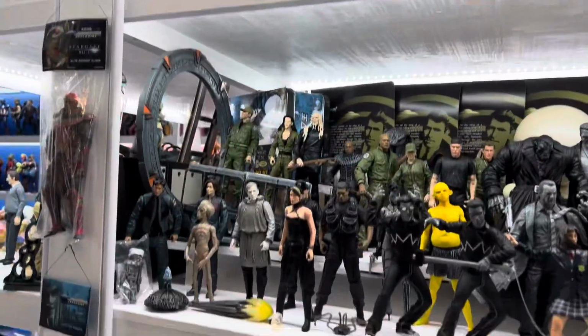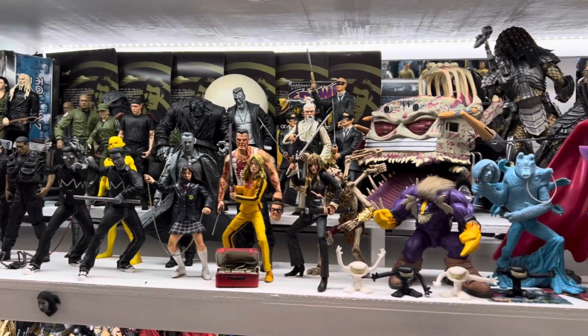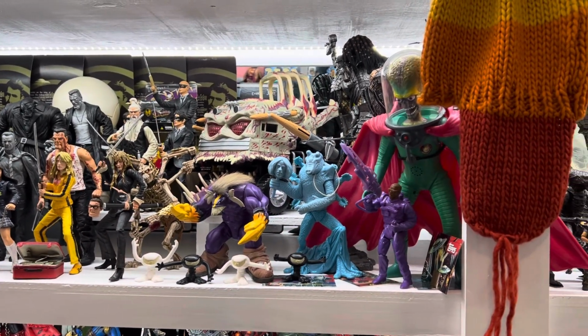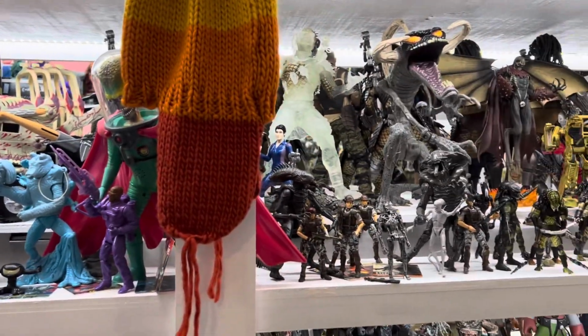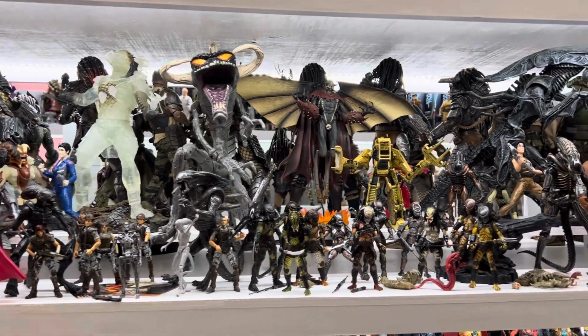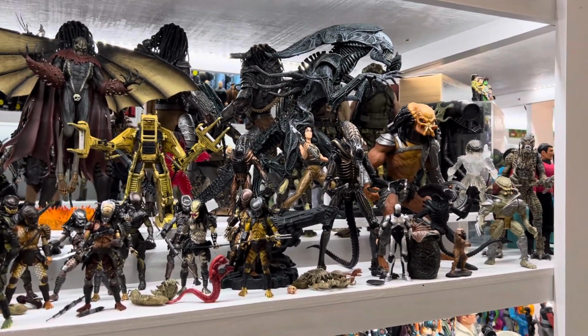This next shelf down has Stargate, as well as some Sin City, Kill Bill, some miscellaneous stuff you'll see getting mixed into this line, into this wall shelf. But it also includes lots of science fiction, like the Aliens and Predators figures, including the ones from Hiya Toys, and some of the old Hasbro stuff.